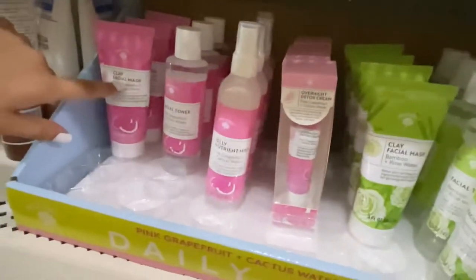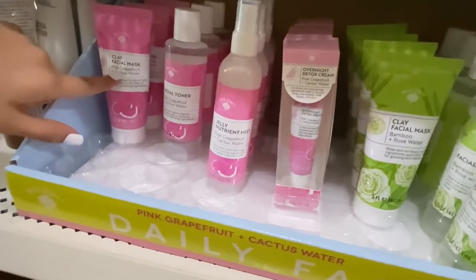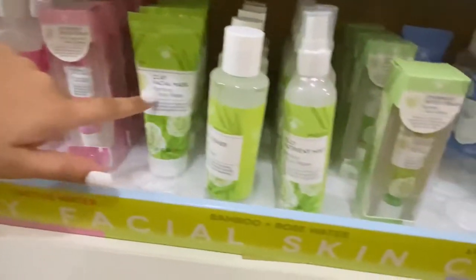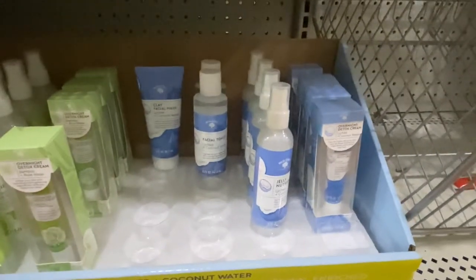And they also have different scents and different flavors. So they have pink grapefruit with cactus. They have bamboo and rose water. And then they have the coconut water, and they all come in different sets and different colors as you wish.